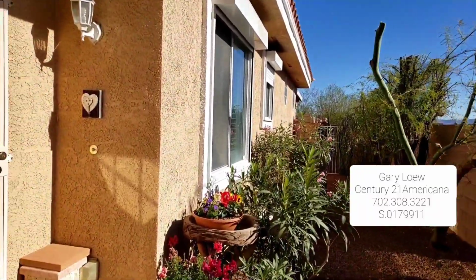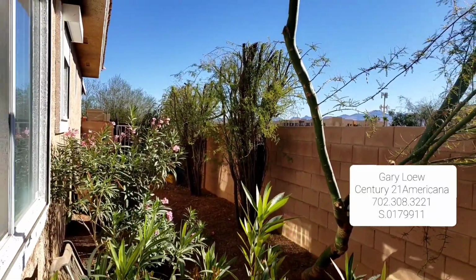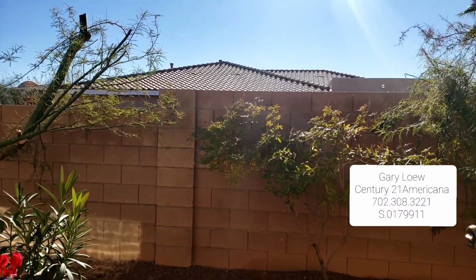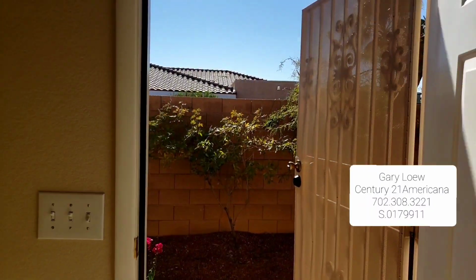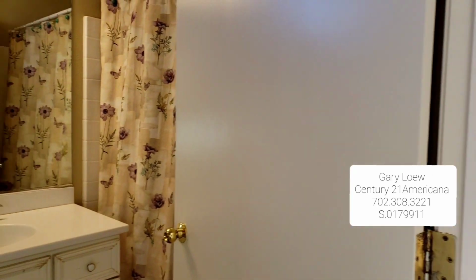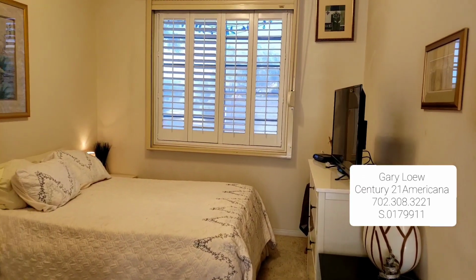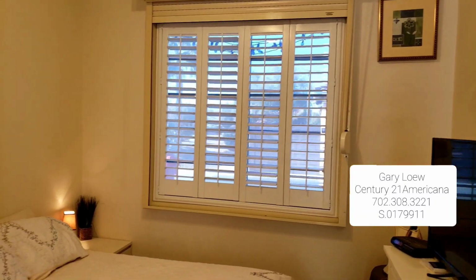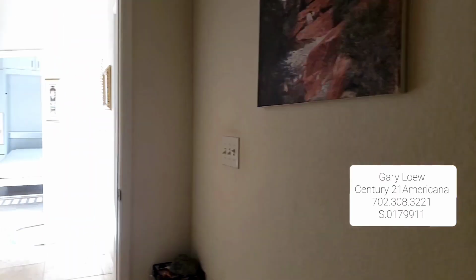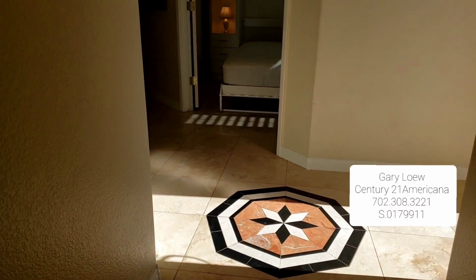Very well maintained. Air conditioning unit is less than 2 years old. Here's the first bathroom here. And the front bedroom. As you see, there's rolled-in security shutters in every room. Meticulously maintained home. Some custom tile work on the floor.